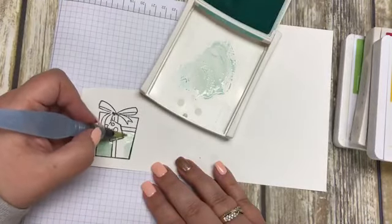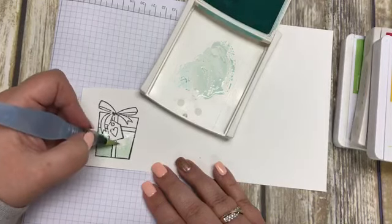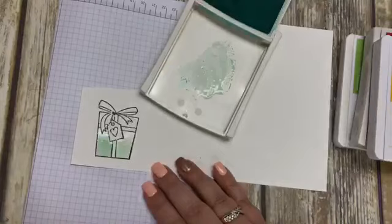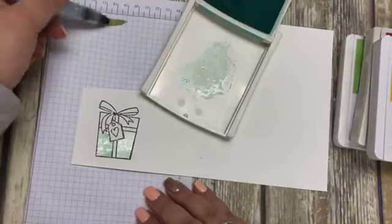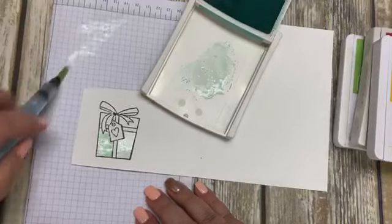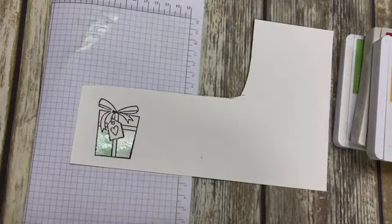Watercoloring is very relaxing because I feel like you can just sit here and let the water absorb, and if you want it darker, you can make it darker. And if your brush is too wet, like mine's a little too wet, you can always just dab it off. But I want to get some more ink in there because I want this to be a really good, bright color.